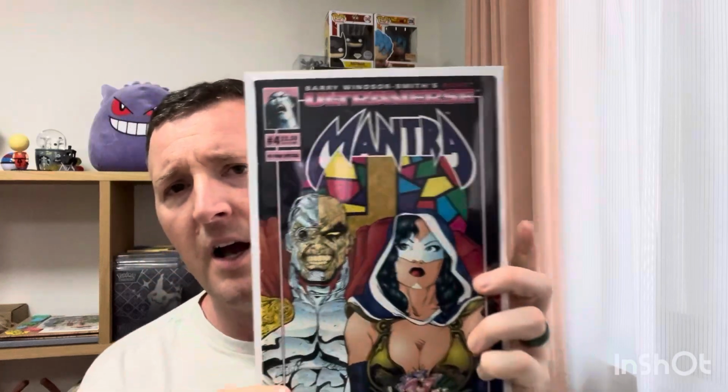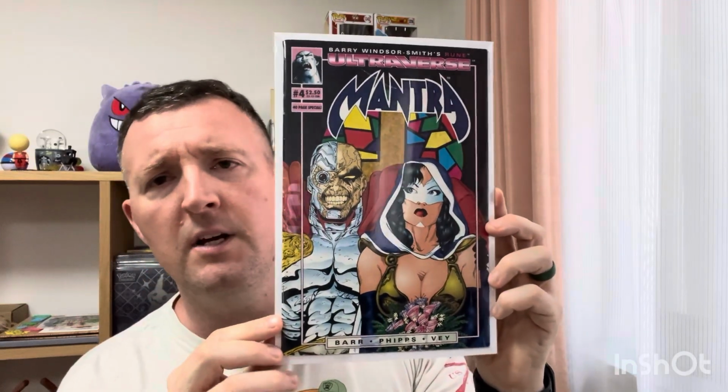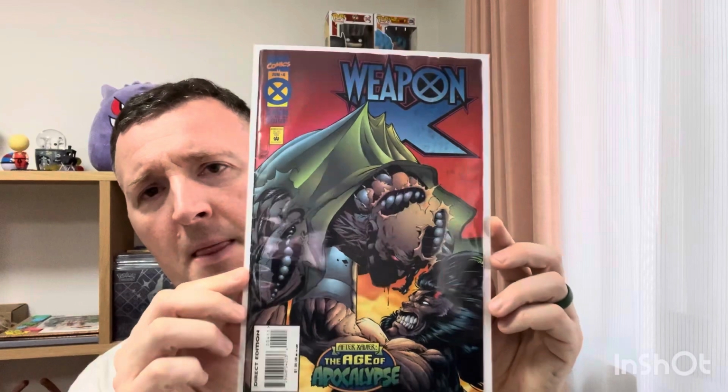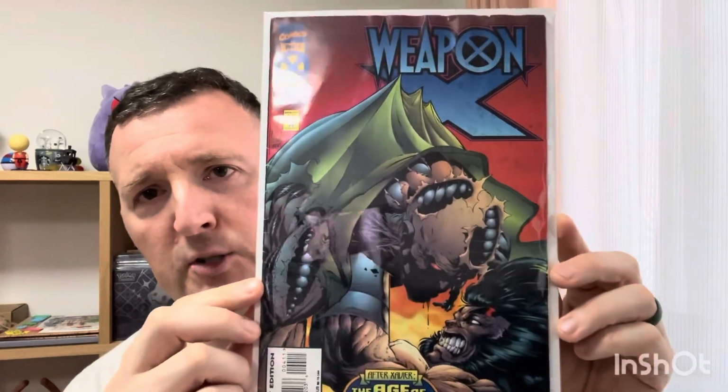Usually they're like a Rune style comic. You'll see a Rune up here as well. And they just had different characters that are not mainstream that are pretty decent. And then I got One Weapon X. The book's in a little rough condition, but I decided to put it inside the bag anyway to make it look pretty good and preserve it.